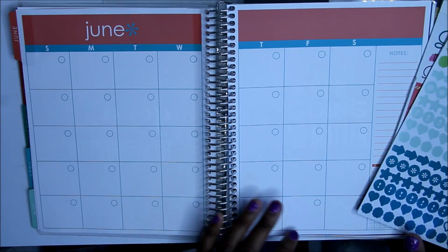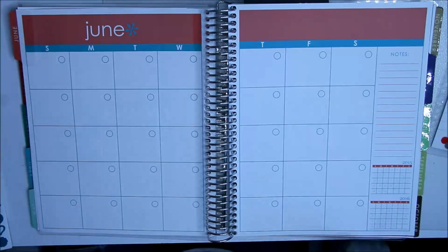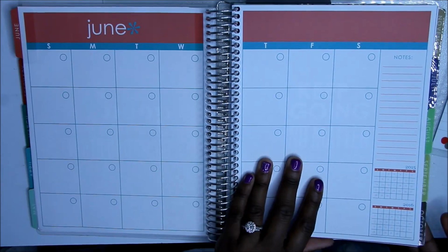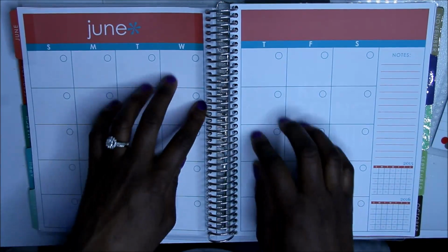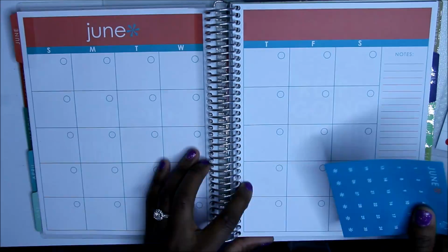So first things first, let's get started with adding some washi along the days, as well as adding the dates, because hello, the days are not on here yet. So we will add the date dots as well as some washi to block out the days of June that are not actually a part of June but are included within the calendar. Let's get to it.